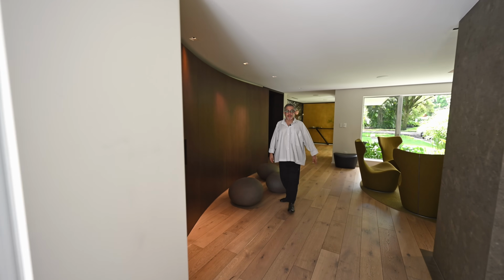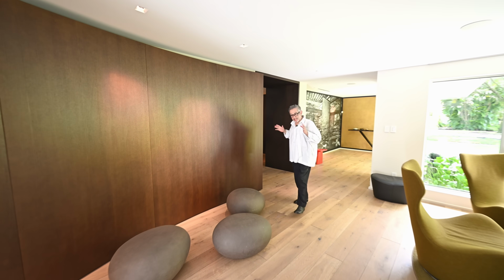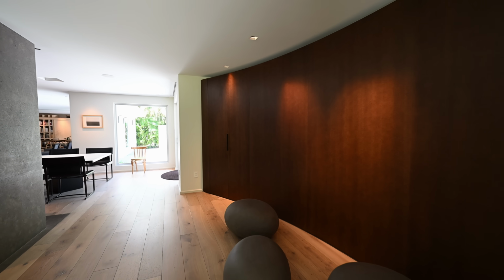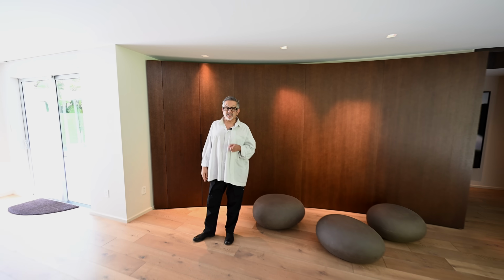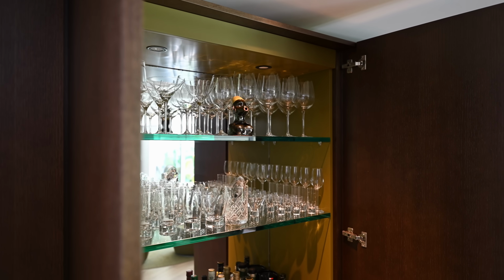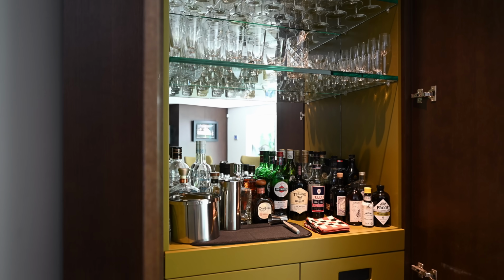In this area, this is a bar. It's a feature when you come in because the idea is to invite you into the house, but the corner was void. It was inspired by Richard Serra, the artist that did all these huge sculptures in metal. I decided to pay an homage, and I did this curved wall in wood. The bar is here, so it's a nice way to hide the bar.